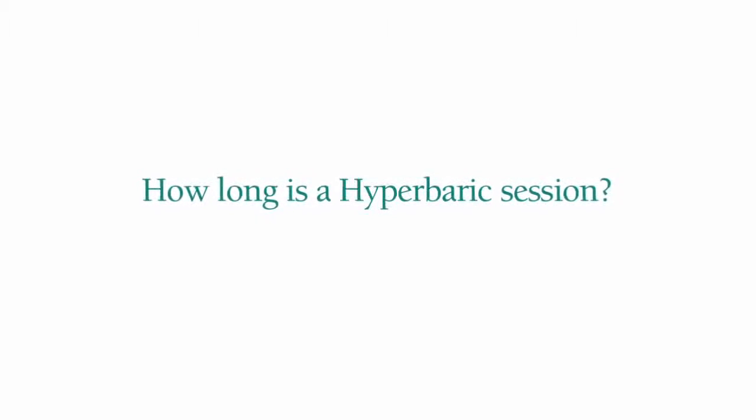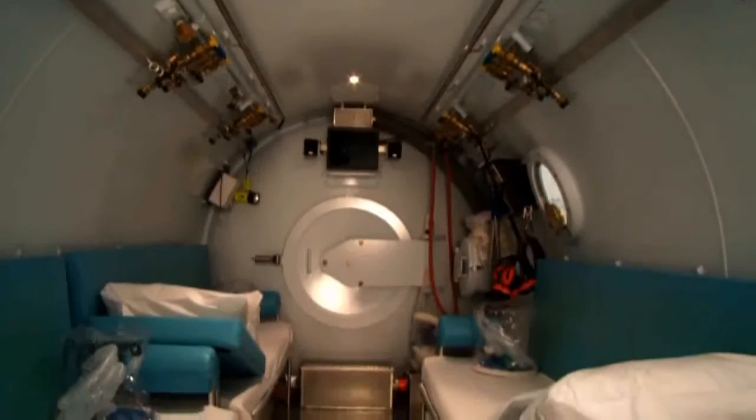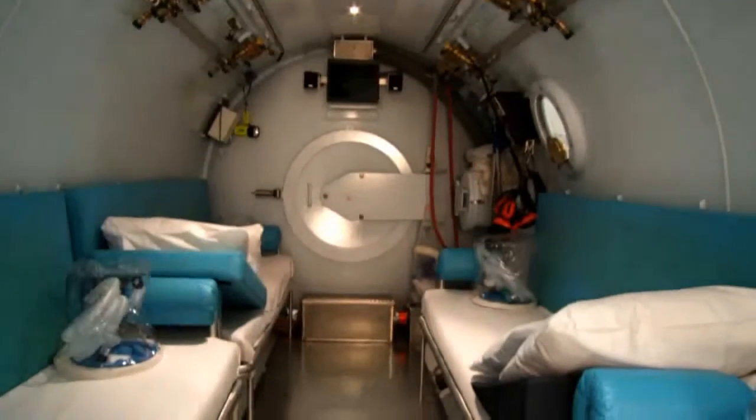The treatments are usually every day, Monday through Friday, for 2 hours. And we do 30 minutes of oxygen and give you a 5-minute break, and we do that 3 times, and then we come back up to the surface.